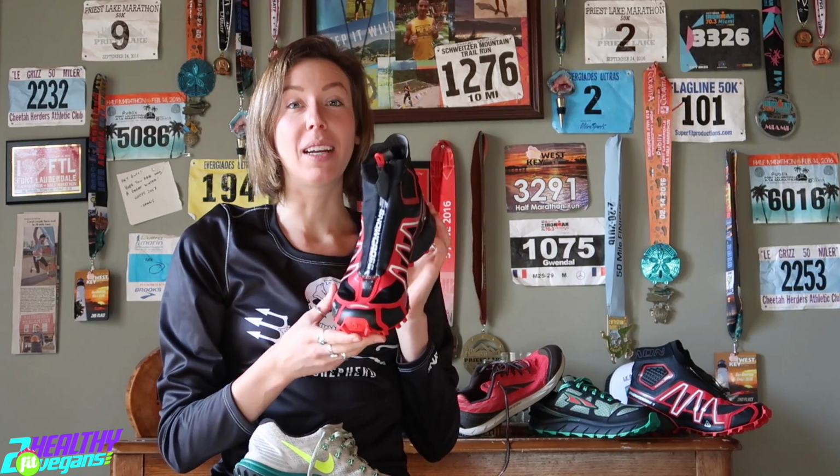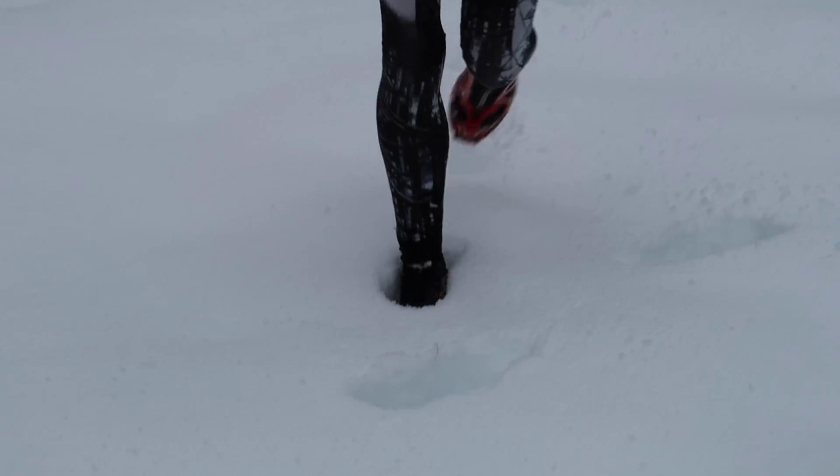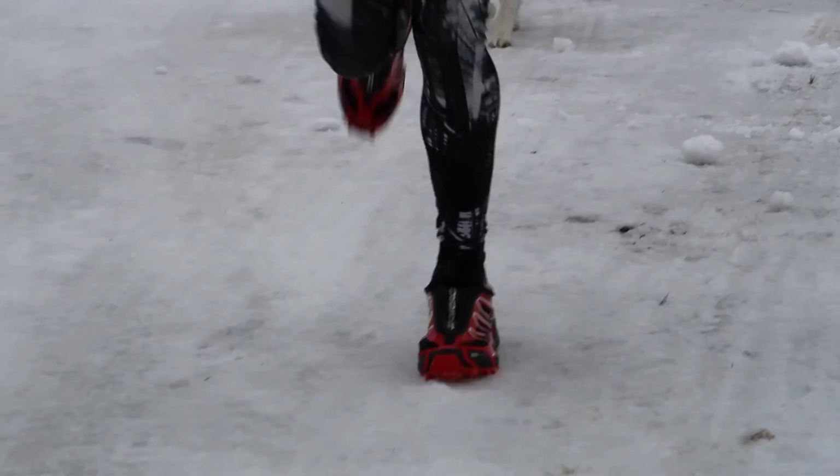This shoe has allowed me to run in really deep snow, in really fluffy snow, and in really icy conditions. This shoe is really an all-around super snowy trail shoe. This is definitely my #1 pick. The thing though is that it is a little heavy. So it's not my everyday running shoe in the snow.